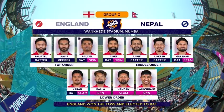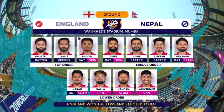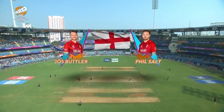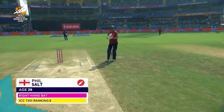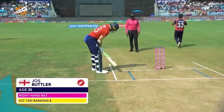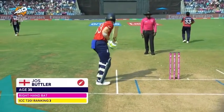Andrew, what did you make of the Nepalese side that was selected at the toss? Probably a couple of surprises. Lokesh Bam forces his way in, but he's going to bat down the order, usually a top order player. And Sampal Kami misses out, which gives the debut to Sher Malla. Two destructive players. Salt goes hard right from ball one. He doesn't have a look at it. Buttler slightly different. He gives himself a chance and then grows into the innings.